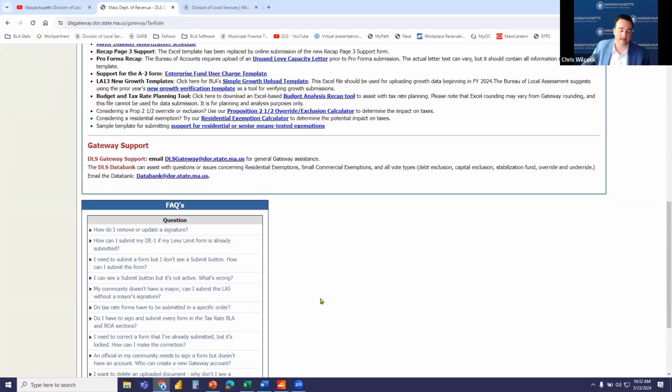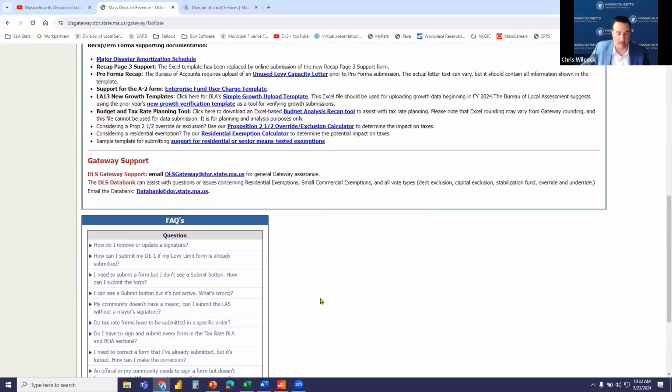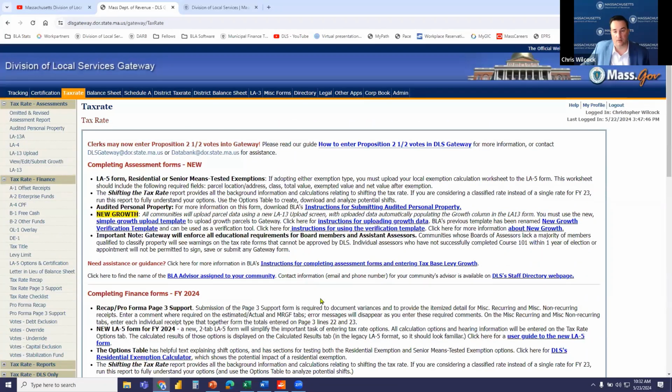So one of the big things that we're trying to do at BLA is to build out the help section. If you're looking at this page right here or any page in Gateway, over to the right-hand side, there is this help section or this help button. My request was to make this 100 font, to make it bold, to make it highlighted in yellow. Not everyone knows that it's there. So this help section is for whatever page you're on.